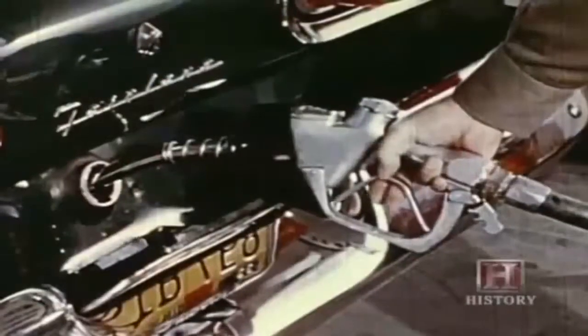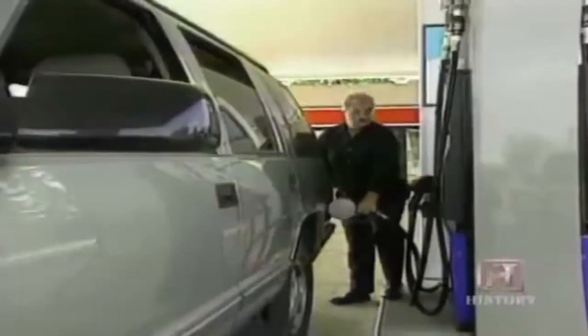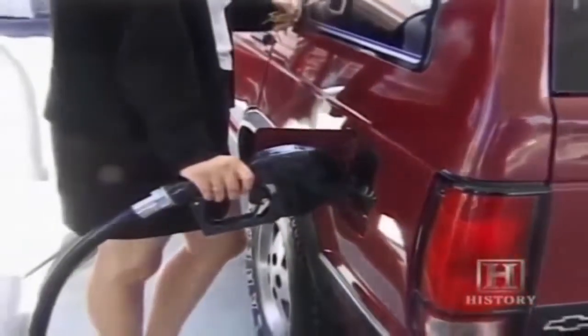The next 40 years saw a rapid-fire succession of technical innovation designed to increase speed and convenience. Credit cards, digital displays, and self-service pumps helped raise the gas pump speed limit.